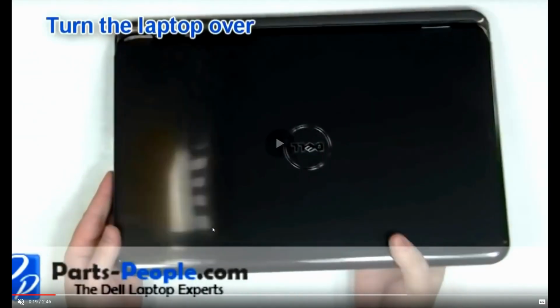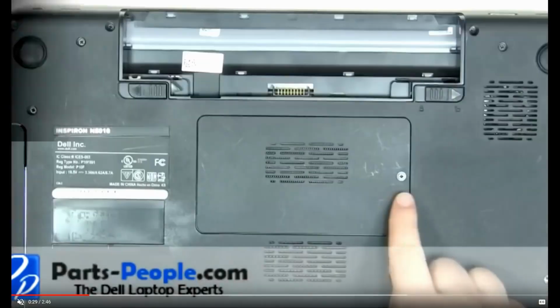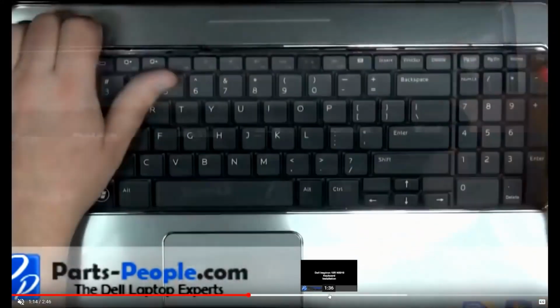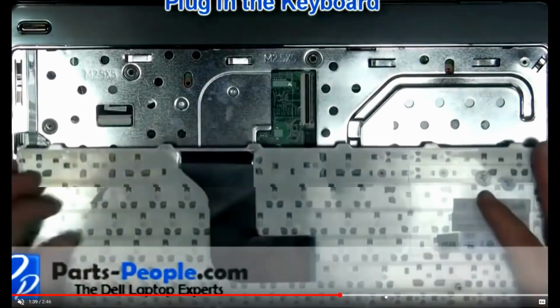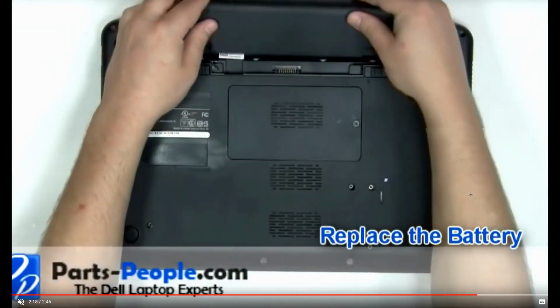Replacing the keyboard on this machine takes virtually no effort. You're going to remove the battery. After you remove the battery, you're going to take out 1 or 2 screws here. When you take out the screws, you're just going to pry the keyboard off. You pry the keyboard off, and you're going to unplug it. And then you essentially just put the new keyboard in, plug it in, and at the end of the video, you just put the screws back in.